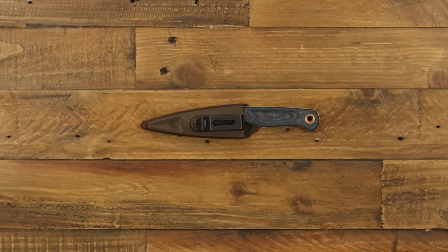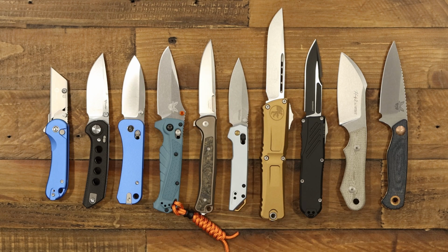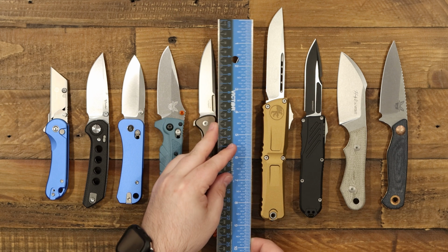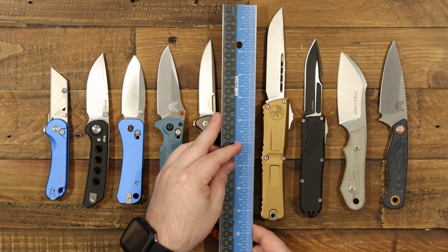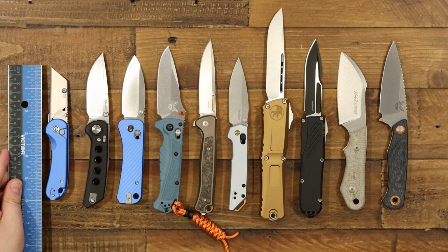Now I'm going to go ahead and really quickly clear this off so I can use some movie magic and show you the whole spread for one last time. So here you can see them all next to each other for some size comparisons between them, with the largest one, of course, being that Combat Troodon at about 9.5 inches, and that utility Elementum being right at about 6 inches overall.